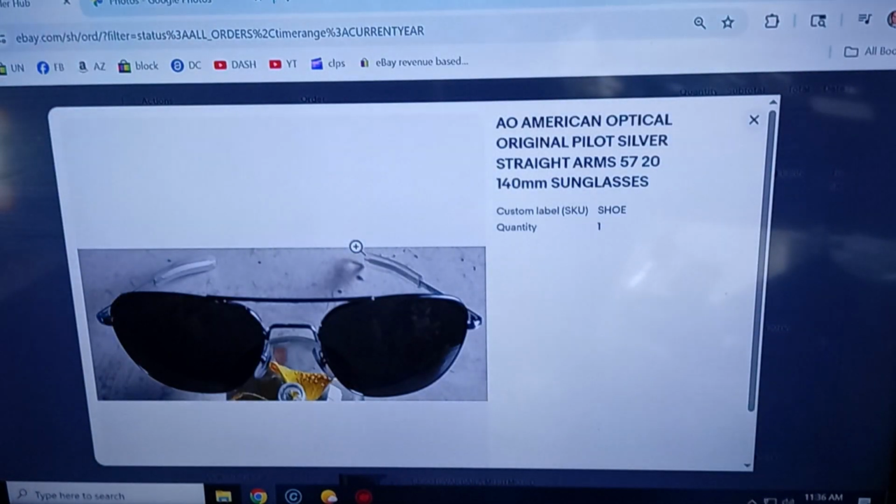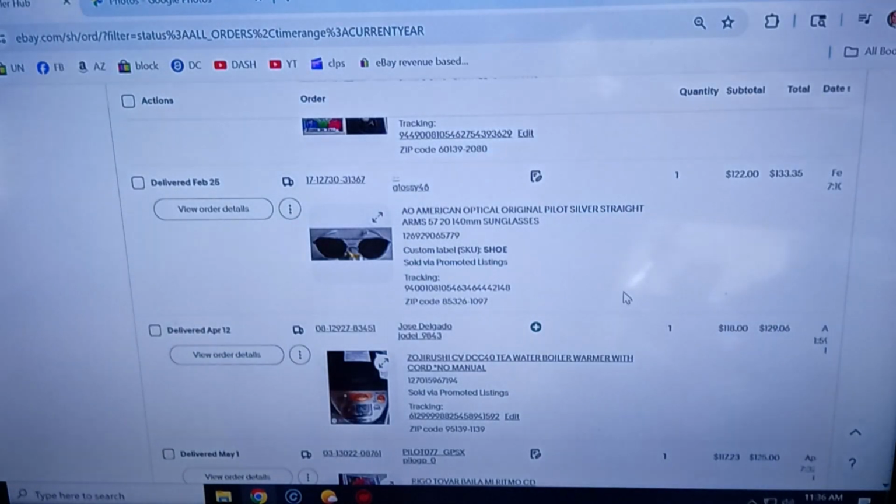These American Opticals, these aviators, I found plenty of these types of aviators, American Opticals, before. A gold tone one that I had sold, I want to say it was 2023 or maybe somewhere in the beginning of 24. And yeah, these are in a shoebox.